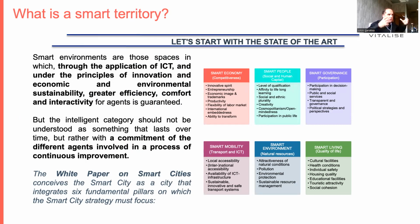And we needed to measure if this was a smart territory using different parameters that you can see here. We used a method that was brought by the Technological University of Vienna, which has been one of the main research centers in talking about smart cities and smart territories. So we needed to analyze if we can have a smart economy, smart people, smart government, smart mobility, smart environment, and a smart living lab. So we analyzed all this in order to start implementing different strategies toward this smart territory. Next one, please.